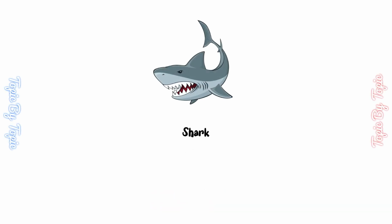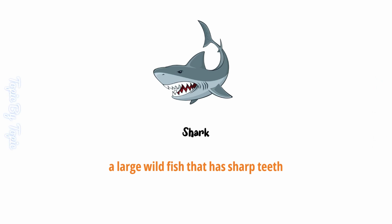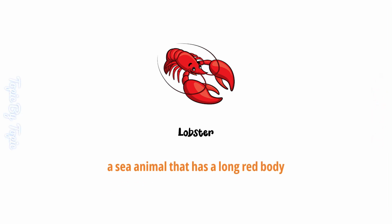Shark. A large wild fish that has sharp teeth. Lobster. A sea animal that has a long red body.